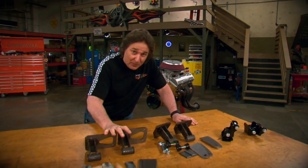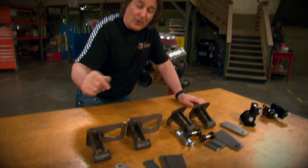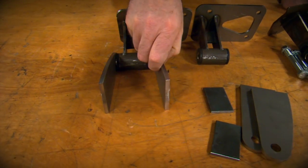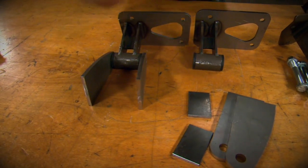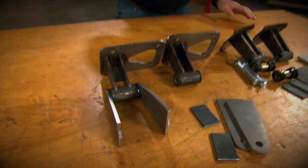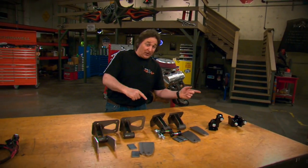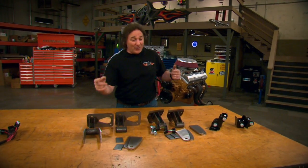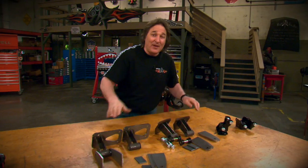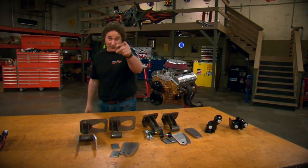Now obviously this is the part that bolts to the engine. For the part that goes to your frame or chassis, you have these tabs that are extra length. You just cut them, weld them, fabricate them how they need to go into your chassis. So if you want to put a Chevy into a Ford, or a Ford into a Pontiac, or a Mopar into anything, or an LS into an import, Tin Man Fabrication has got the motor mounts that can help you do that.